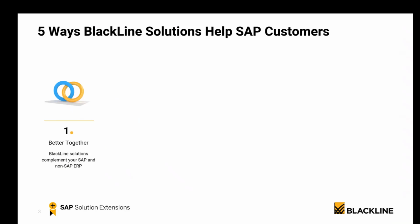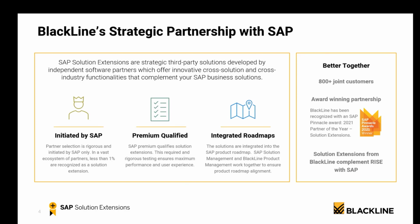Let's start by talking about our relationship with SAP. How do BlackLine and SAP work together? As I just mentioned, our solutions are completely complementary, working with and alongside your SAP as well as your non-SAP ERP systems. BlackLine has a very strategic partnership with SAP. Our partnership is called a solution extension, which is a strategic third-party solution identified by SAP as filling or addressing what would otherwise be a gap in SAP's end-to-end offering.